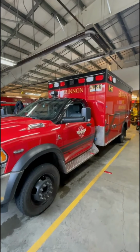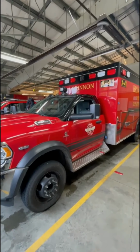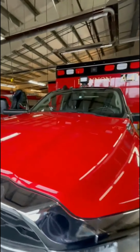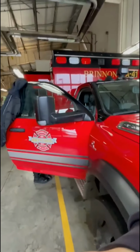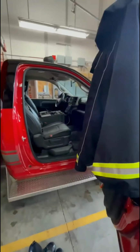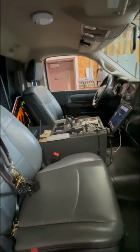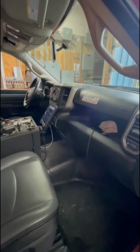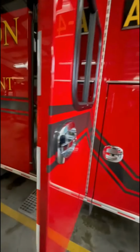Okay guys, this is our aid unit 41. This is our ambulance, and we do a lot of transports and just a lot of saved lives in this thing. It's a good vehicle to use. It gets us going anywhere up the mountain. It does everything. So right now, this is what the cab looks like. We have radios and a whole bunch of stuff inside the cab of the aid unit. Now, we're gonna step back and we're gonna take a look inside.